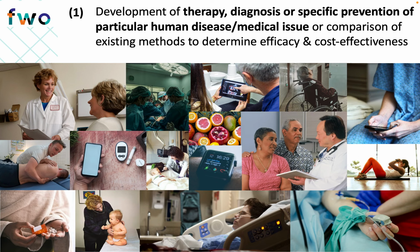First, it should be aimed at the development of a new therapy, diagnosis or specific prevention of a particular human disease or medical issue. Alternatively, it can be aimed at the comparison of existing therapies, diagnostics or preventive methods in order to find out their relative efficacy and cost-effectiveness.